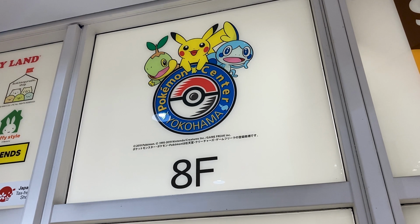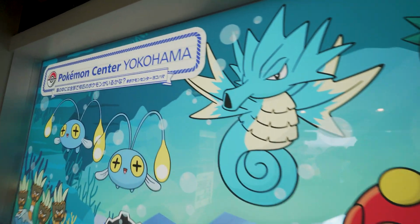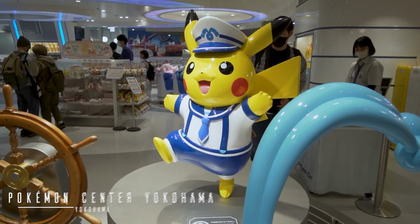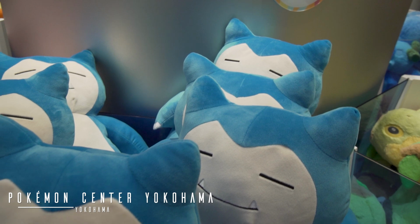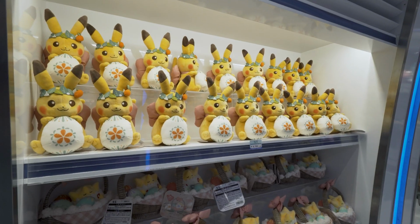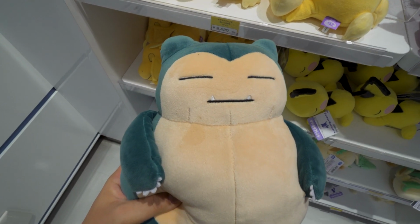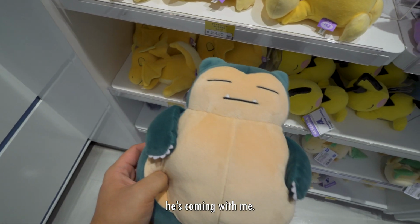This is why we're here. I made it a point to travel to every city that has a Pokemon Center in it when making my itinerary. The first one I hit up was Pokemon Center Yokohama. Each Pokemon Center is given a mascot. In this case, Yokohama has Turtwig, Sobble, and Manaphy. They also have a giant Kyogre in the middle of the shop. I'm gonna get him. I have to, he's so squishy. I don't know where I'm gonna fit him in my suitcase, but he's coming with me.